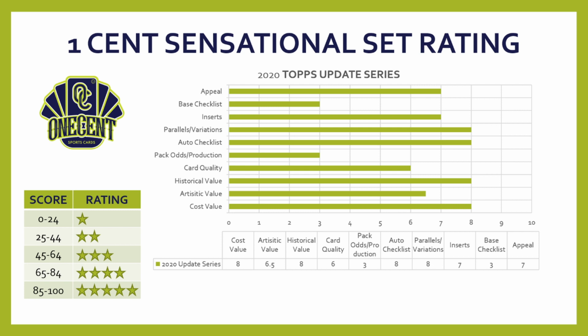A 5-star set, we have not had one 5-star set, and it's really hard to get 5 stars on this rating system, but that is one that I would say is a legendary set, one that down the road people are going to be looking for. And our 1 to 2-star sets are going to be more value driven and ones that I would probably recommend to stay away from. So where does Topps Update Series land on the 1 Cent Sensational set rating? Well, its final rating is a 64.5.